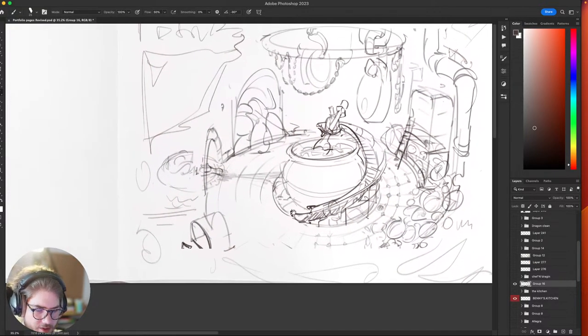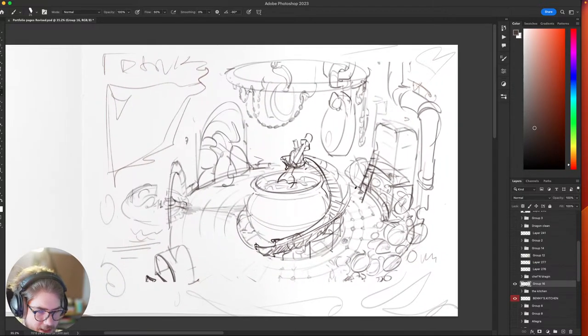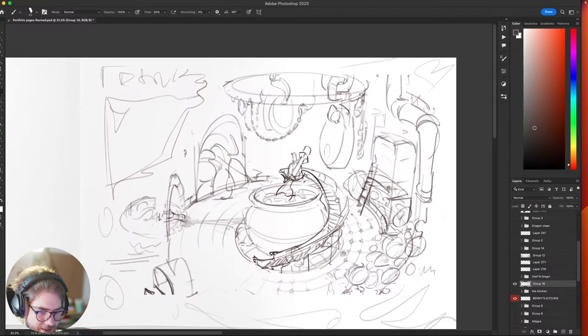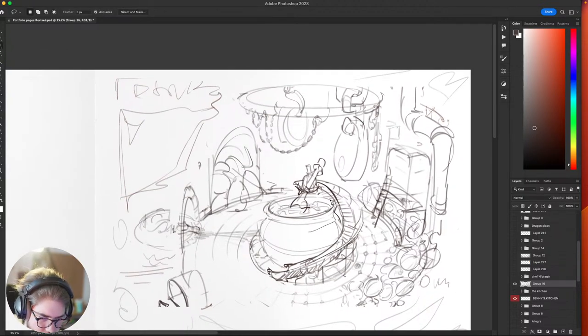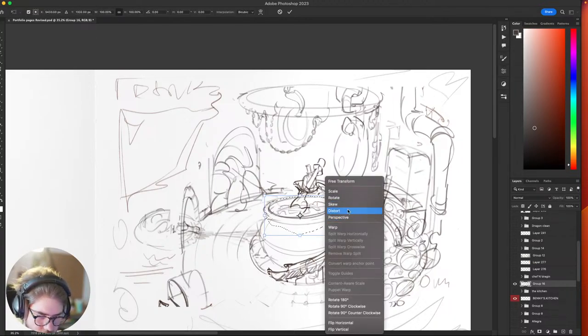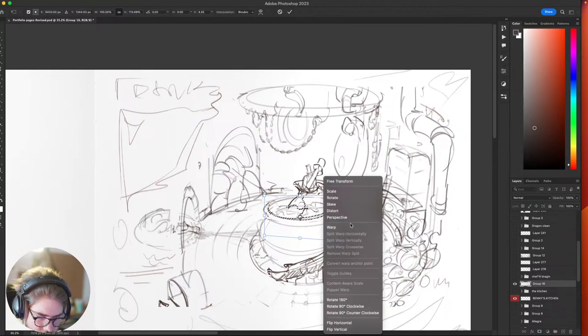So the staircase, maybe we don't want to have it be super close to the fire. I'm kind of in review mode right now, kind of on what we had last time, and I just want to make sure that everything is still working. So definitely one thing to watch out for are perspective inaccuracies. So this needs to be a little bit skewed, I think. Maybe distorted.